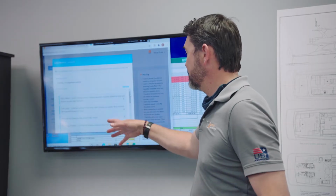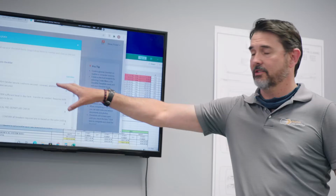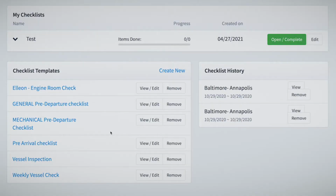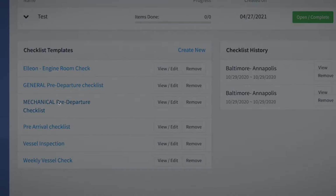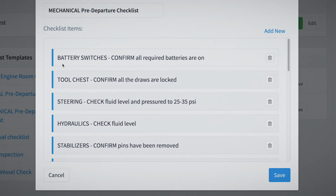So the idea when we design this is that it can all be manipulated, right? So we can sequence stuff based on how the owner is. So for example, deck areas, we feel get the deck set up first, right? Then you go and check your fuel level. Then you roll into performing your mechanical pre-departure checks, right? And then performing your mechanical pre-departure actually has its own checklist.